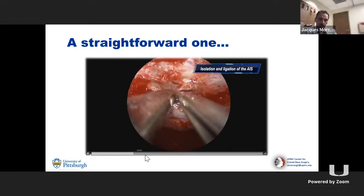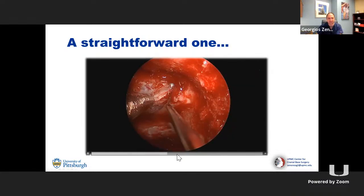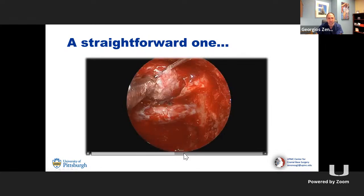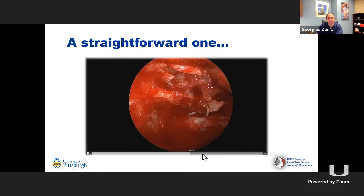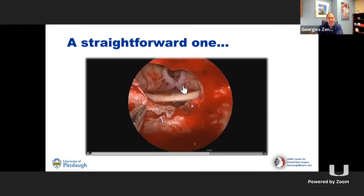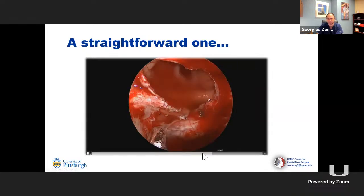All right. I'm not going to belabor this, but this is a pretty straightforward meningioma. The arachnoidal layers are very well preserved here. And this is what you first do and kind of feel good about yourself with preservation of all the arachnoidal layers around that suprasellar cistern. But obviously that's not always the case.